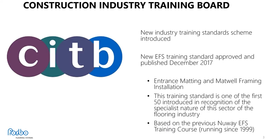In 2017 and 2018, CITB decided to review all their current training standards for all construction trades, and as a result, certain standards were removed. It was found that there was no official training qualification associated to entrance flooring systems, and as a result, Forbo Flooring, working in conjunction with the CFA and fitter, created a new training standard which was approved by CITB in December 2017. This standard was the first part of 50 new standards that were introduced in recognition of the specialist nature of this sector of the flooring industry.